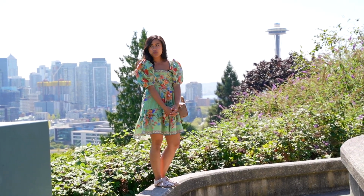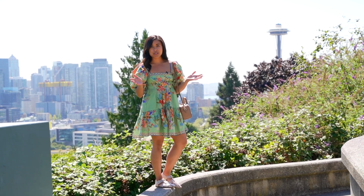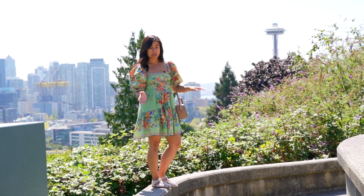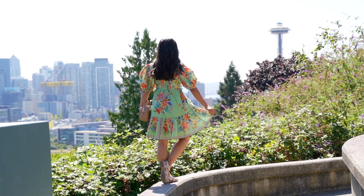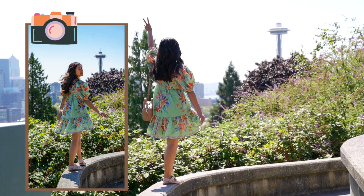If you want to take like a travel type of photo and you don't want to show your face on the camera, you can always just turn away from the camera and face the Space Needle, take a quick photo. Maybe you want to throw a little peace sign up.